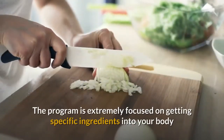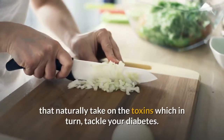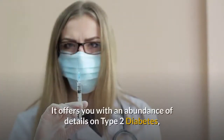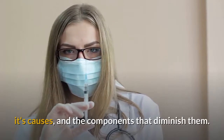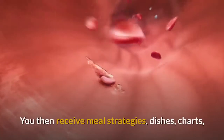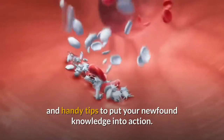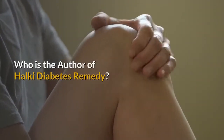The program is extremely focused on getting specific ingredients into your body that naturally take on the toxins, which in turn tackle your diabetes. It provides you with an abundance of information on type 2 diabetes, its causes, and the components that diminish them. You then receive meal plans, recipes, charts, and helpful tips to put your newfound knowledge into action.